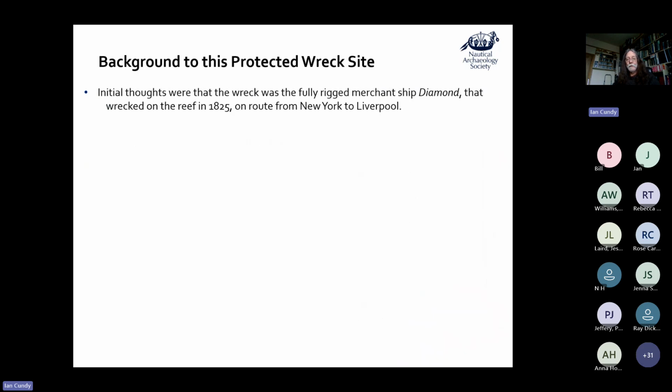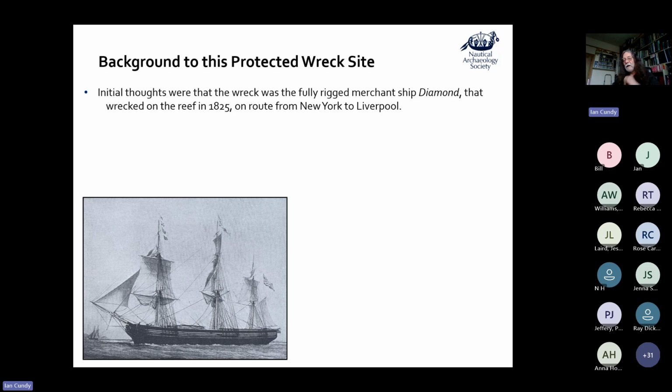Initial thoughts were that this wreck might be the fully rigged merchant ship, the Diamond, that was wrecked on the reef in 1825 en route from New York to Liverpool. We don't have an image. We can't find any images of the Diamond, but this is roughly what it would have looked like. It's not bristling with cannons and gun ports and things like that, but it's a 3-masted square rigger, a fairly standard merchant ship of the period.